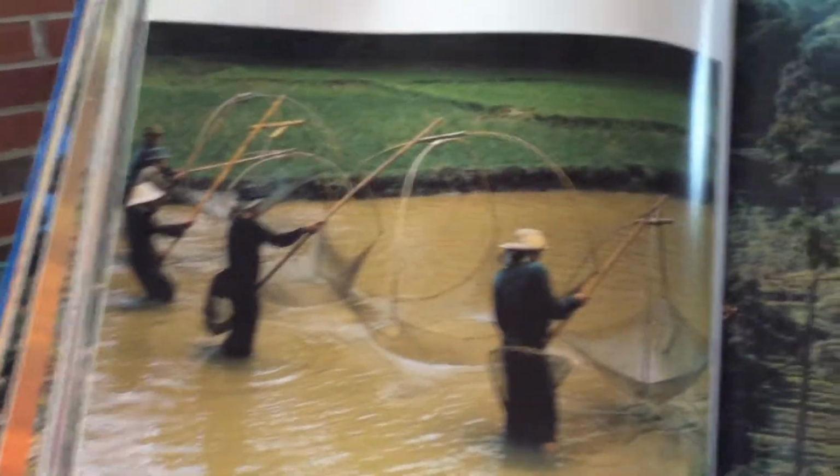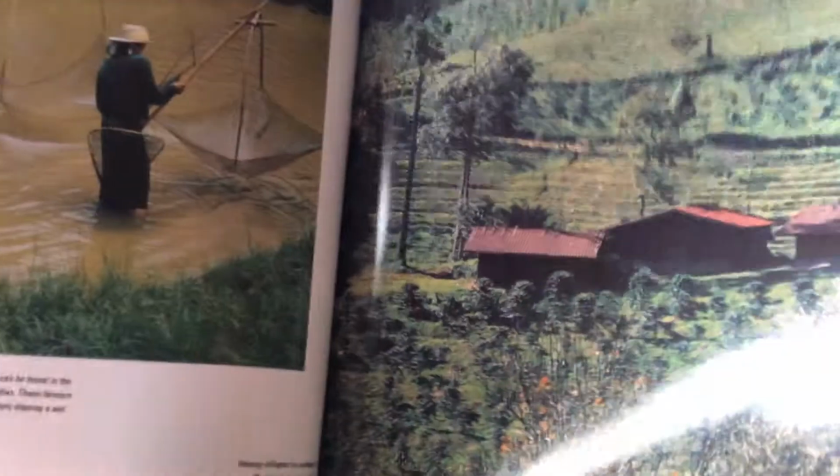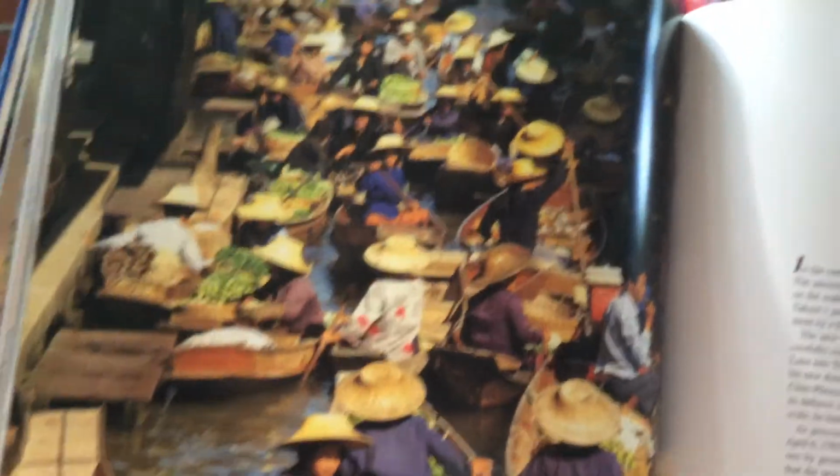That's a really cool way of catching fish, just like a giant fishing net. You can see, I think those are, is that terraced rice fields? I think it is. Yeah, you can tell these are terraced rice fields that go all the way up the hill. Famous throughout Asia, really, in any mountainous part of Asia.